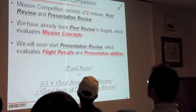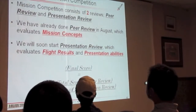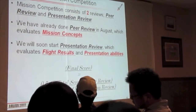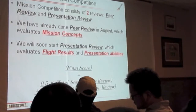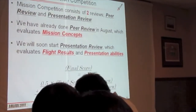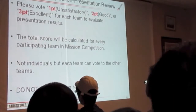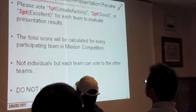And the mission competition consists of two reviews, the peer review and the presentation review. We have already done the peer review in August, which evaluates mission concepts, and we will soon start the presentation review, which evaluates flight results and presentation abilities. The final score is calculated by this equation. So we will soon start the mission competition presentation review.